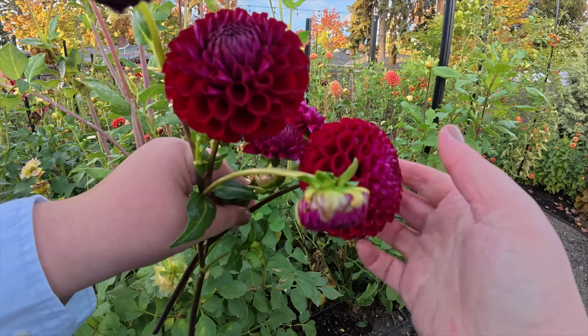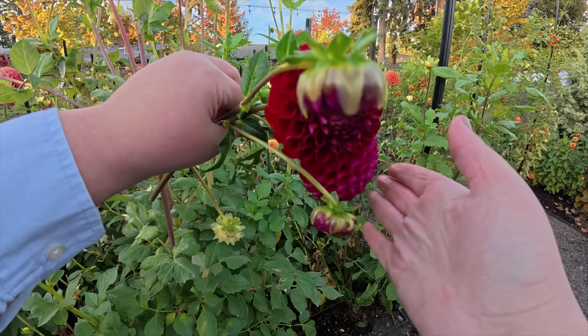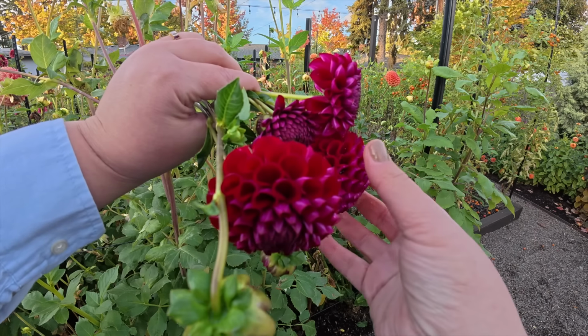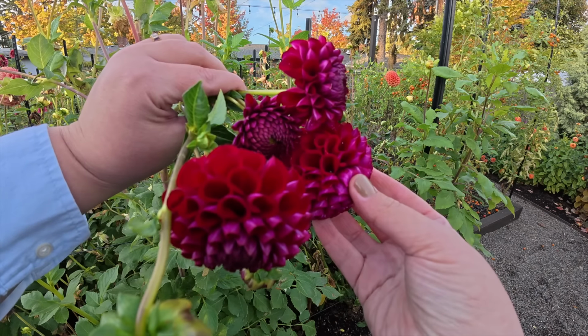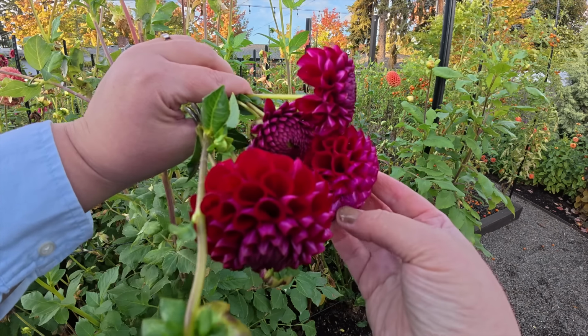And in person, if you just flip it to the other side, this one is full of water just because we had rain all day. If you just flip it on the other side, you start to see a little bit of that lighter purple. And I think that's what makes this such an interesting dahlia.